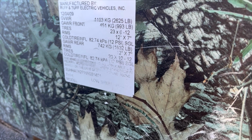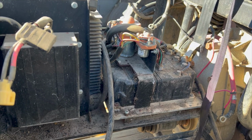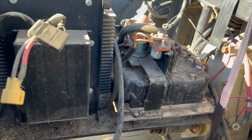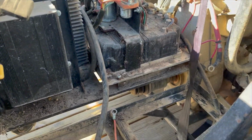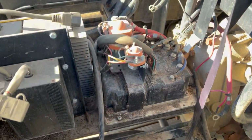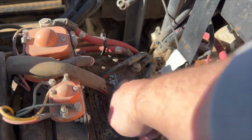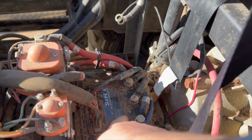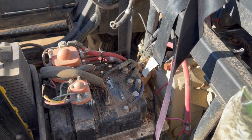So I see a manufacture date 12/4 of 09. Definitely built basically like an electric four-wheeler with a body on it, kind of. And I'm assuming, I see 6 battery spots, so it may be a 72 volt. It's got a Curtis controller on it, so that's good.